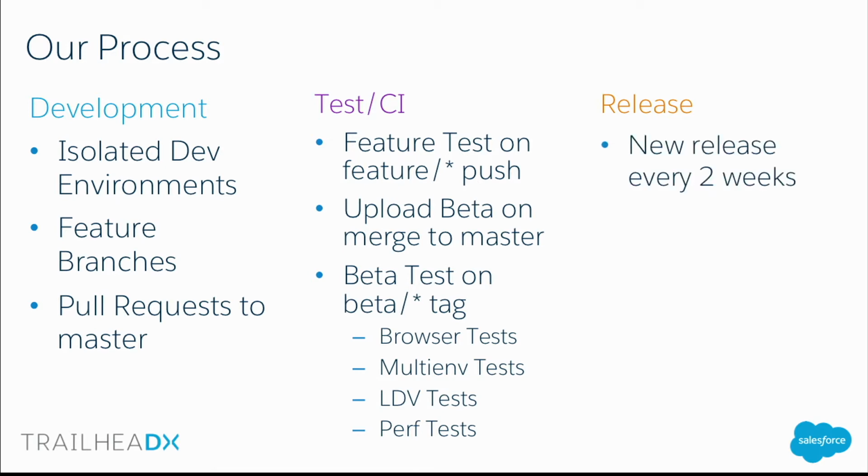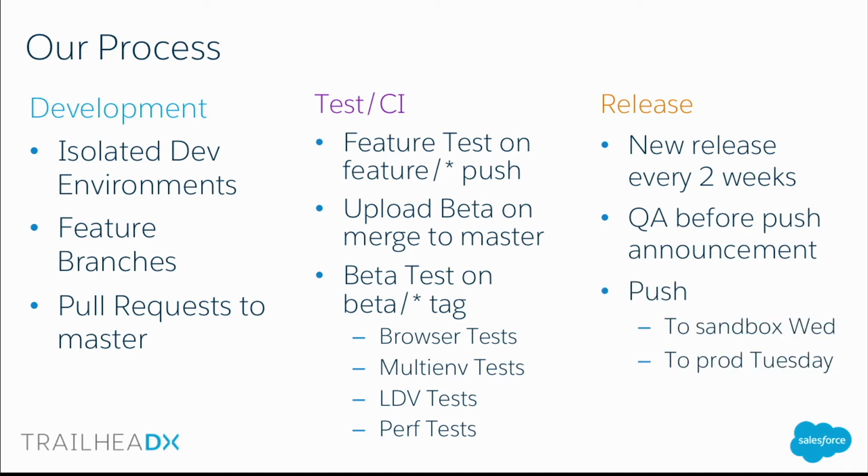So I talked about the new release every 2 weeks. Before we push out, our QAs essentially go through everything with a fine-tooth comb. They're doing exploratory testing. We run Selenium-based browser tests to do smoke testing, and then we do just kind of standard regression testing as part of that. And then finally, push to sandbox on Wednesdays and production the following Tuesdays. Like I said, that rapid release cycle.